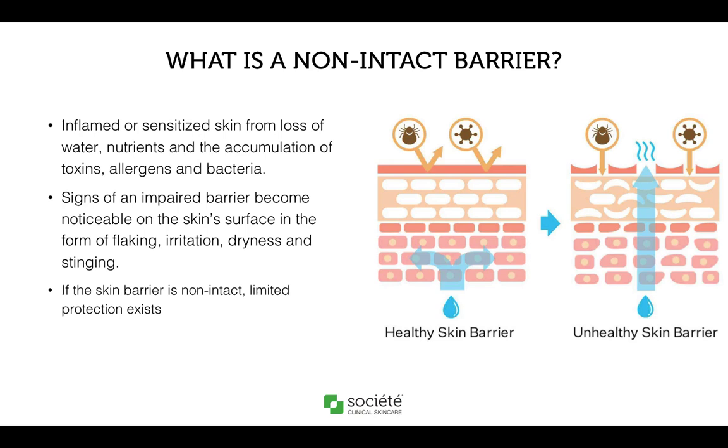So in a healthy skin barrier, we see here that the epidermis is nice and intact. It's keeping out those elements and those toxins, and it's maintaining internally the water and nutrients that it needs to function. On the other hand, we see a non-intact barrier, which has almost like these little tears or openings in the stratum corneum in which different allergens and bacteria can enter into the skin. And at the same time, we're losing our water and nutrients that our skin very much needs. So it's kind of this vicious cycle here, as you can see.